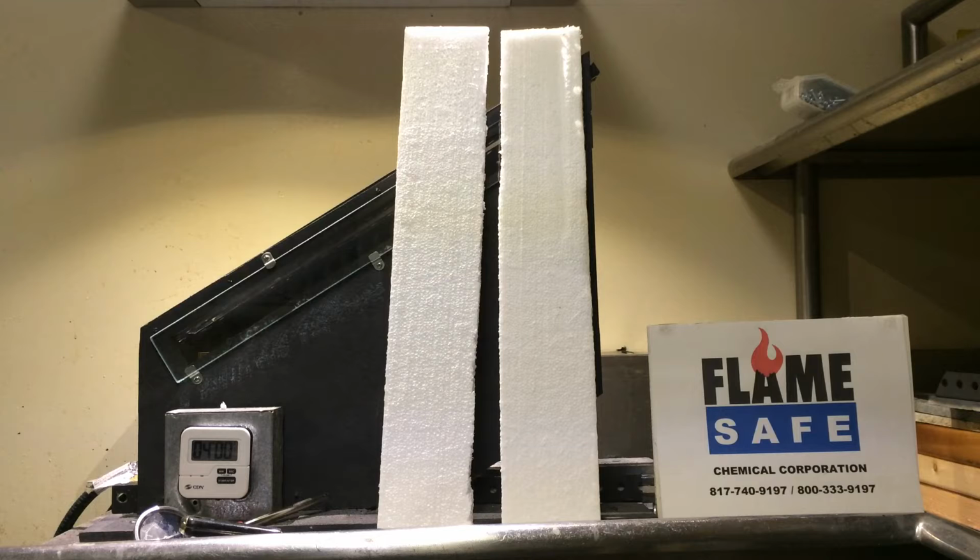In this particular test, what we're going to conduct right now, the specimen on the left is an untreated piece of expanded polystyrene, 1 inch thick. It's typically used for insulation. The specimen on the right has been treated with Flame Safe Fire Poly FPCC.